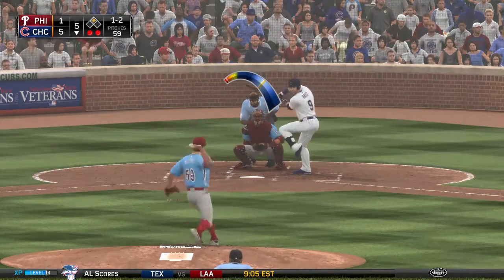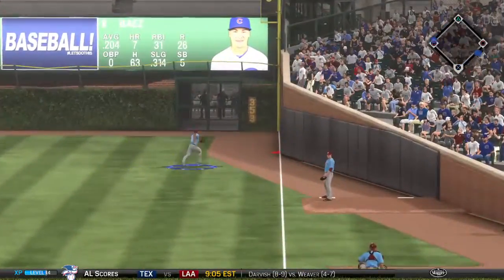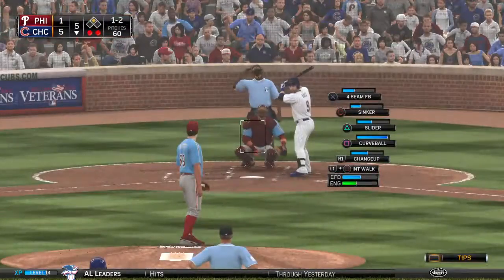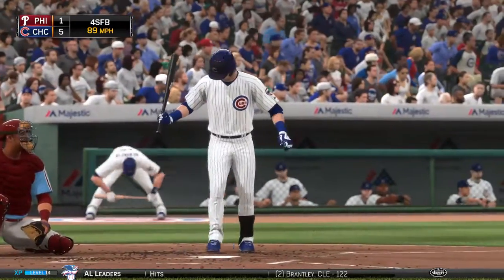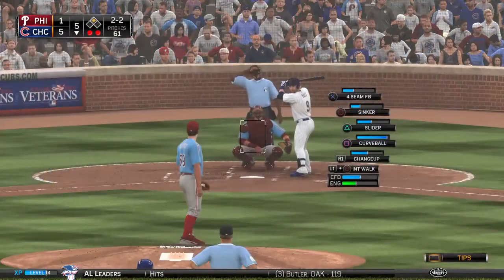Now the 1-2. And this ball is crushed deep down the right field line. And it'll fade just at the end and winds up a long foul ball. Here's another 1-2. They try to come in with the fastball, but it's too far in, and it's even at 2-2. Where do you go from here?